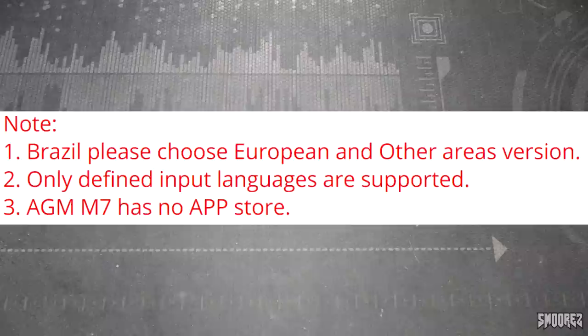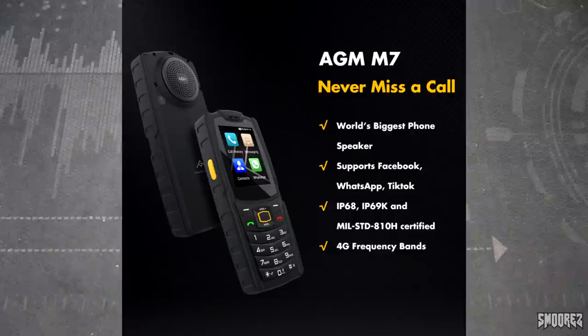Now, the next picture here says that we'll never miss a call with the world's biggest phone speaker. As I said, I'm really excited to see how loud that thing's going to be. It does support Facebook, WhatsApp, and TikTok.